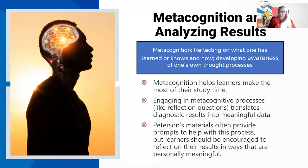I mentioned metacognition. So metacognition is the act of reflecting on what one has learned or knows and how, and developing awareness of one's own thought processes or how one learns. It's basically being aware of what you are like as a learner and what that means for how you take in information and how you process it. Having awareness of one's learning makes it easy for people to make the most of their study time.